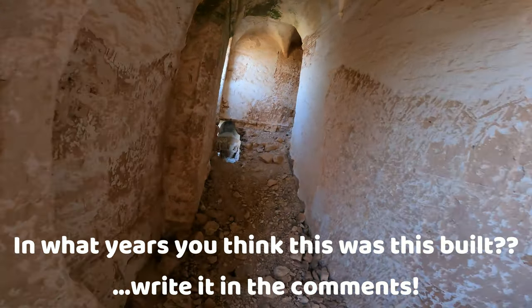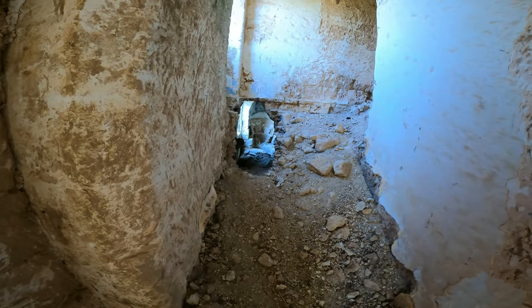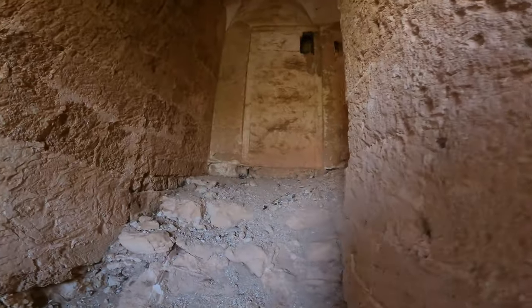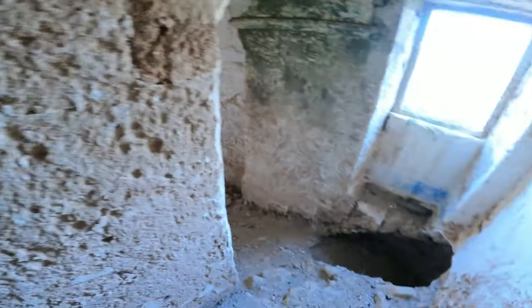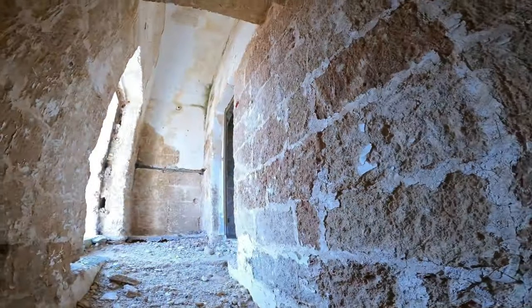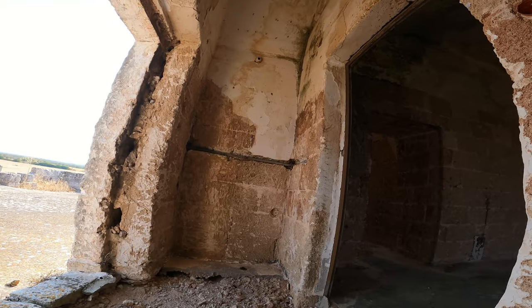Here I see a hole in the floor, so I'm not going to go upstairs. Or maybe yes. Yeah, maybe I can try. I am still going uphill. This is quite steep. Wow, where am I? In an abandoned Masseria. That's so cool. It's all made of stone and concrete. There's no other material, no plastic, no wood. Only stone.